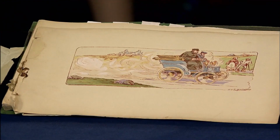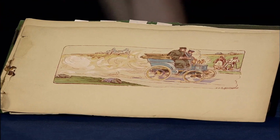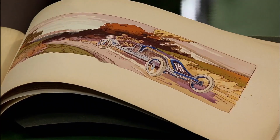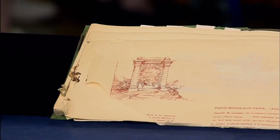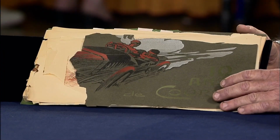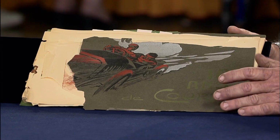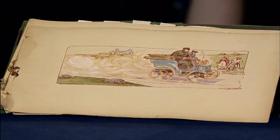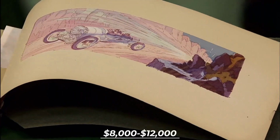Celebrated for his depictions of early aviation and automobiles, Montaut's work captures the excitement of the era. Montaut's work is celebrated for romanticizing these pioneering technologies. The images in this portfolio are particularly well executed and visually striking. With only one known record of this book's existence, its rarity significantly enhances its value, with the potential to reach the higher end of this range. At auction, I would estimate its value at $8,000 to $12,000.